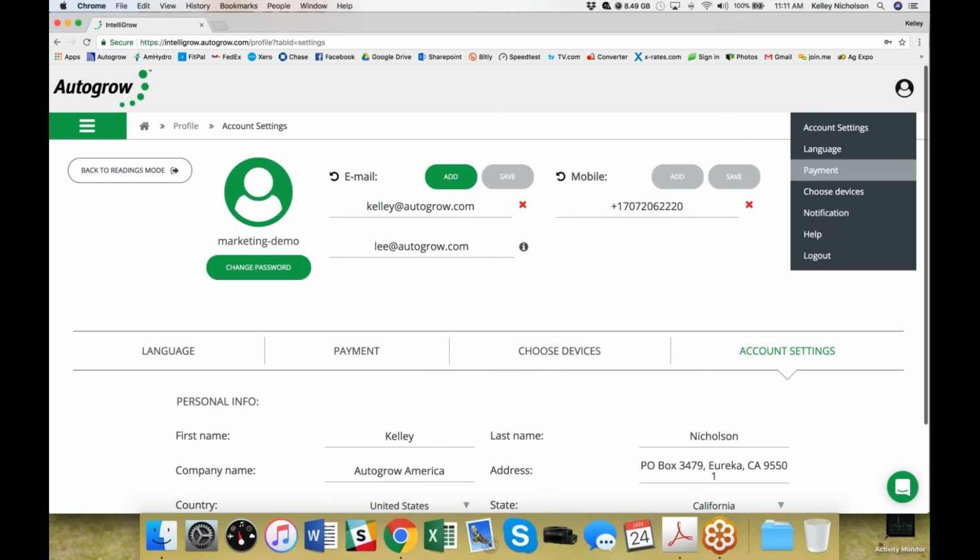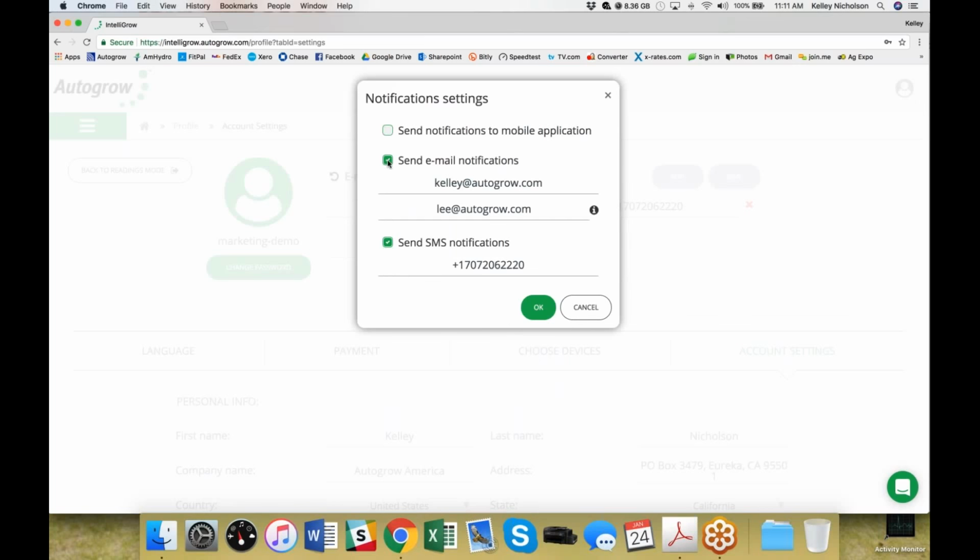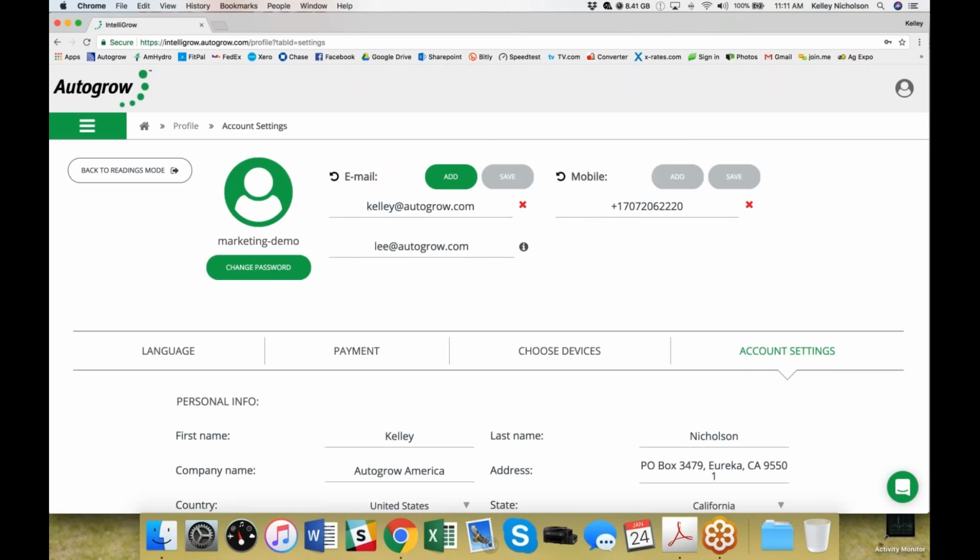To set notifications up, you simply go here and tell the unit that you want email notifications and SMS notifications, and it'll send you a text and an email to say, okay, you've now signed up for that. This is the key part about risk management, is knowing the minute something goes wrong. Now, once we've got our account settings going, we're going to talk dosers first.